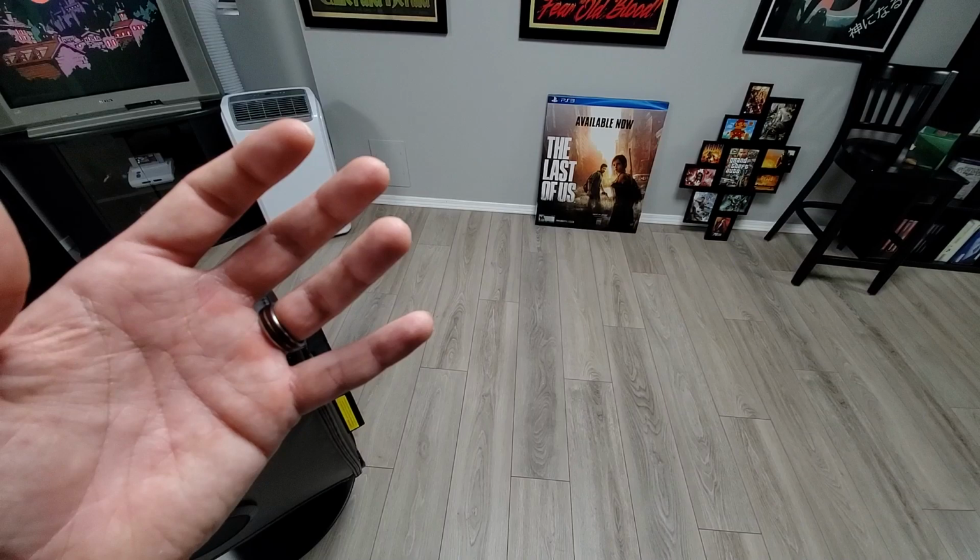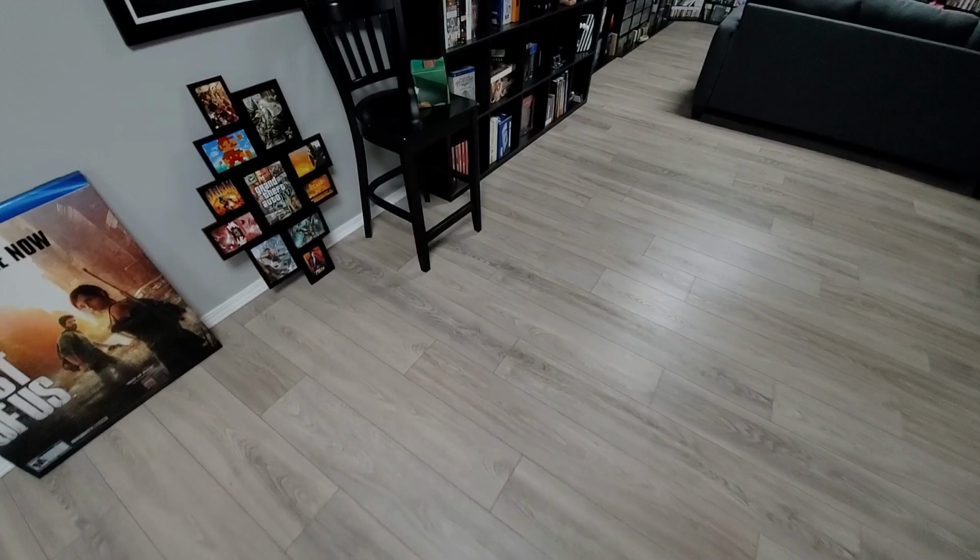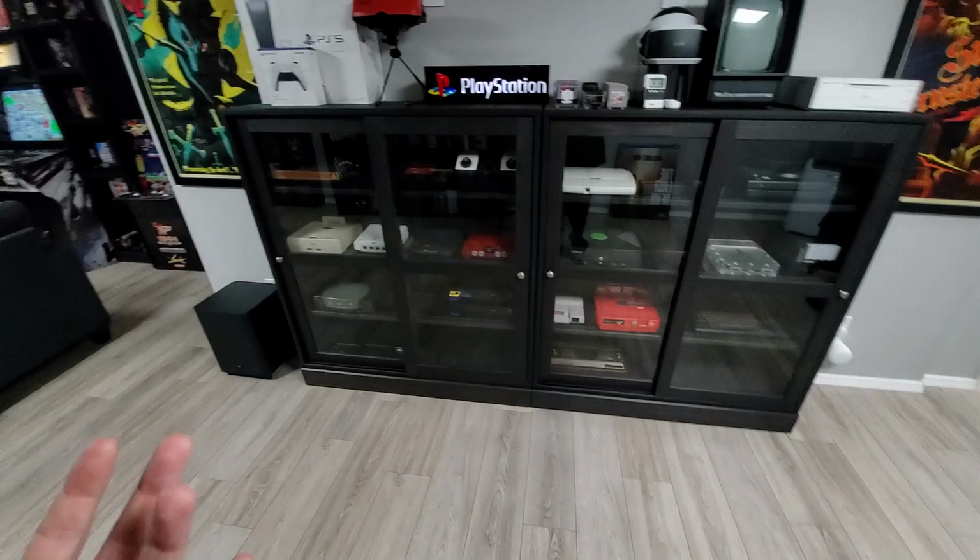I've got a little kid, and I don't want them messing with that stuff. There's too many plugs and wires back there. So my solution was, and I hope you guys like it, I got these really nice glass front cabinets, and I just put my consoles in here.